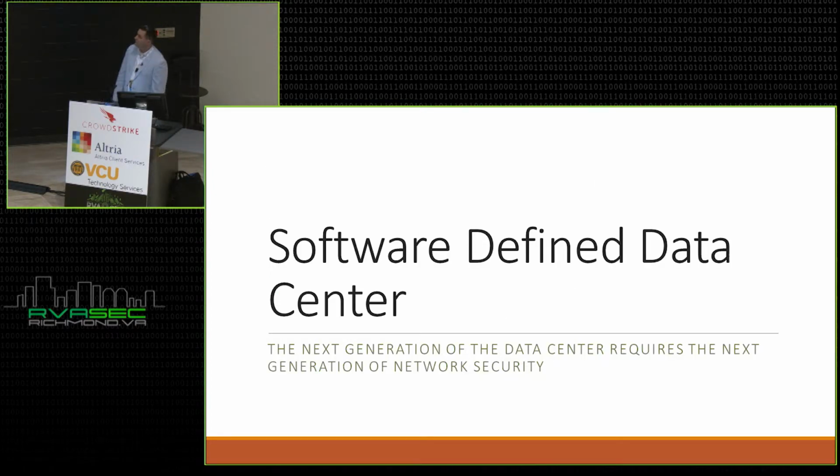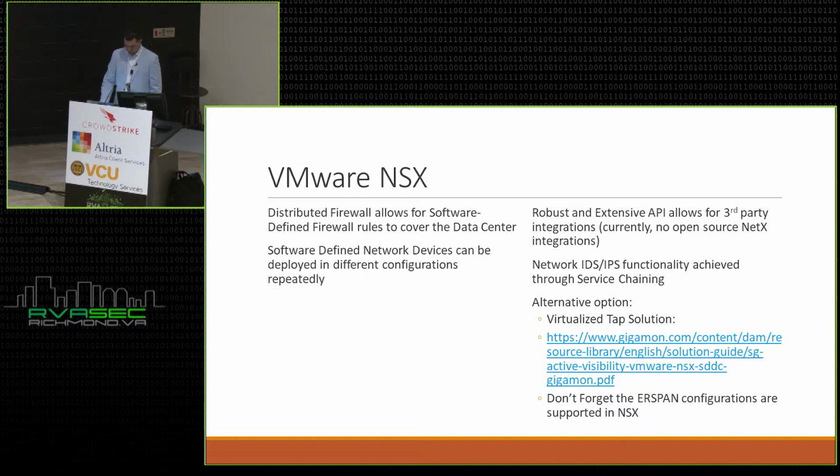So now we're into the next generation. This is the fun part of working for a CISSP, software-defined data center. So is anyone in here running an SDDC? Like a VMware NSX environment type thing? Okay. I'll spend some more time on this then, because I really like it.